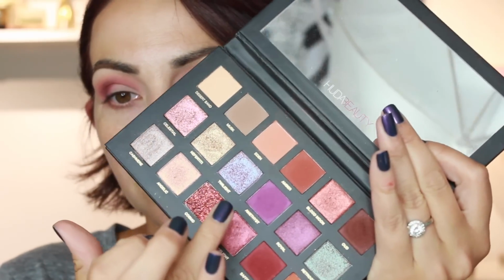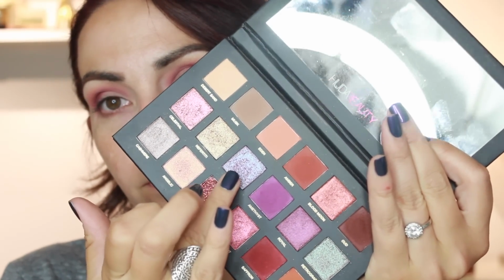I always use glitter glue no matter what eyeshadows I'm using. I don't know if some people consider this cheating, but I use it every day, every time I do eyeshadow. And I'm going to take Twilight on my finger. Just watch. Oh, look at that shade. Oh my gosh. When it's on your lid, it's so ultraviolet, and I love this shade. I love it so much.